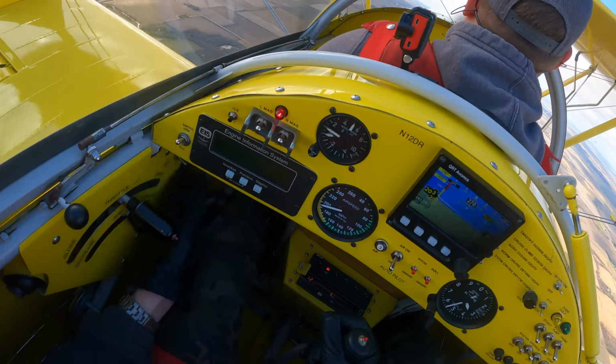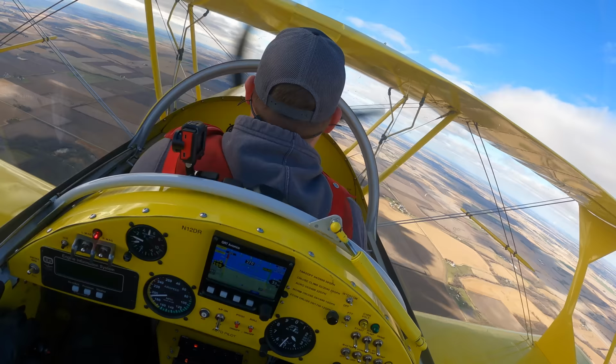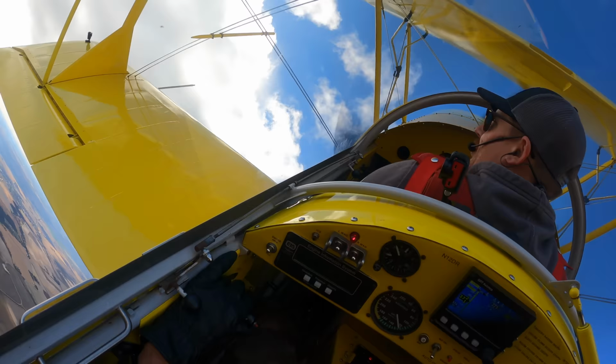This might be the highest power to weight ratio of any aircraft I've ever flown. And I'm going to look left for going up. Yeah, you can still look left. You just remember to kick right. Seriously? Yeah, and kick here.